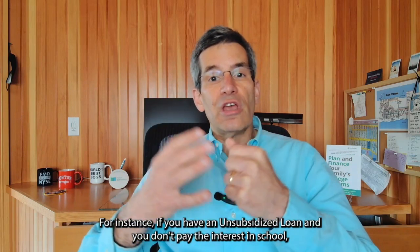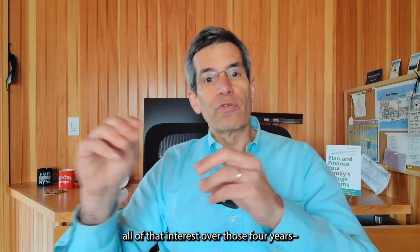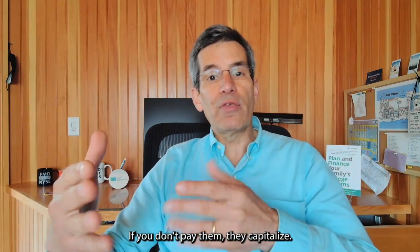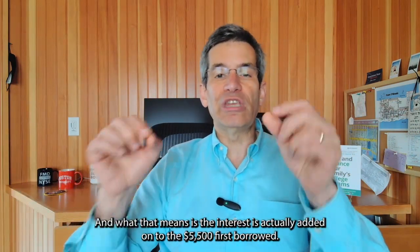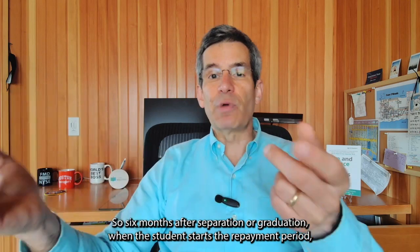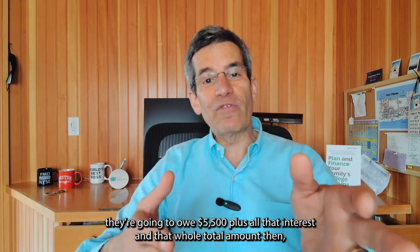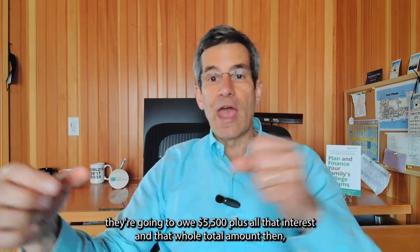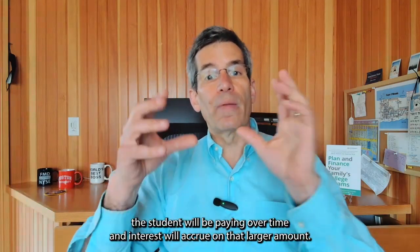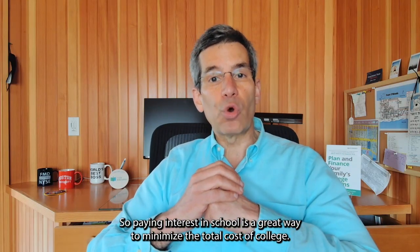And that's a really smart way to minimize the amount that will be owed once the student is out of school. For instance, if you have an unsubsidized loan and you don't pay the interest in school, all of that interest over those 4 years, so freshman borrows $5,500, those interest payments are due. If you don't pay them, they capitalize. And what that means is the interest is actually added on to the $5,500 first borrowed. So 6 months after separation or graduation, when the student starts the repayment period, they're going to owe $5,500 plus all that interest. And that whole total amount then, the student will be paying over time, and interest will accrue on that larger amount. So paying interest in school is a great way to minimize the total cost of college.